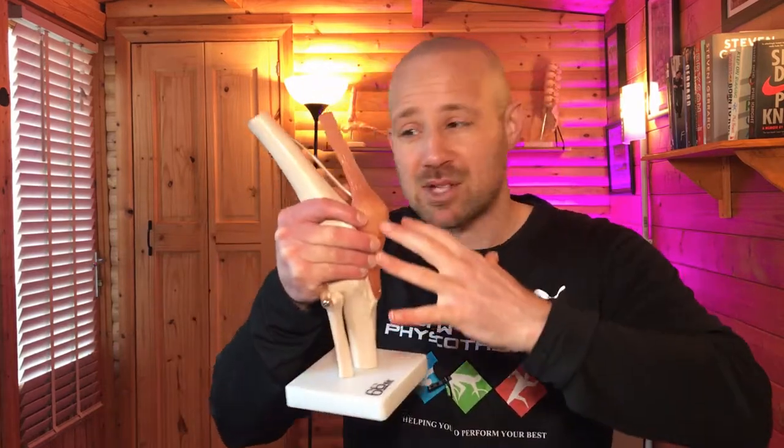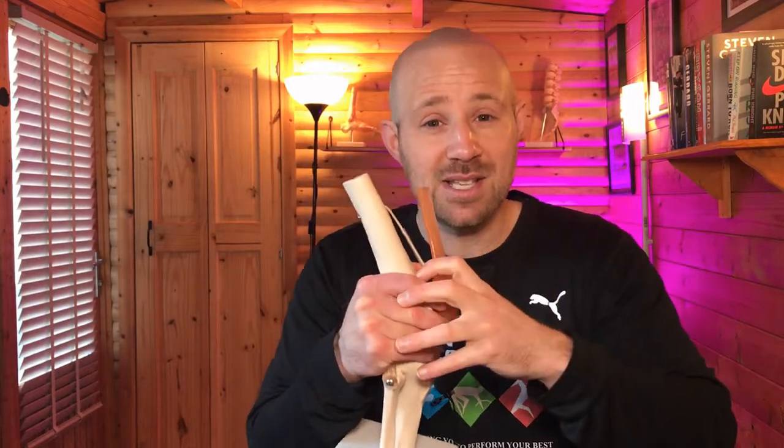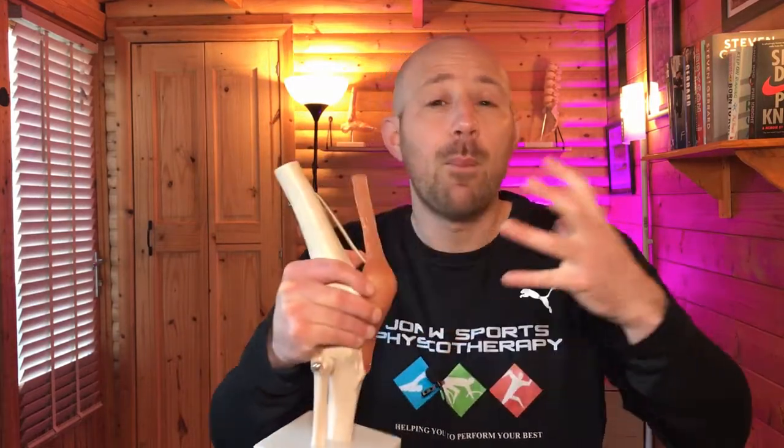Imagine these thigh muscles coming down over the top of the knee being like a lump of dough. What we're looking to do is make that dough more pliable, like we would if we were looking to cook with that dough. We want to make it more efficient, and that's what the rolling will do for you. So I hope that's helpful for you.